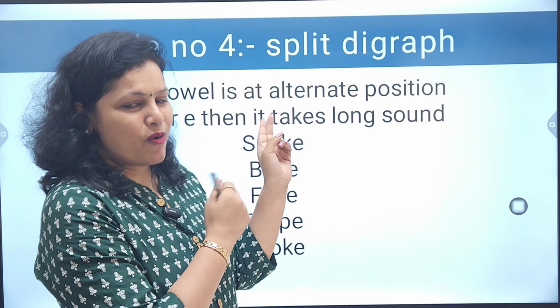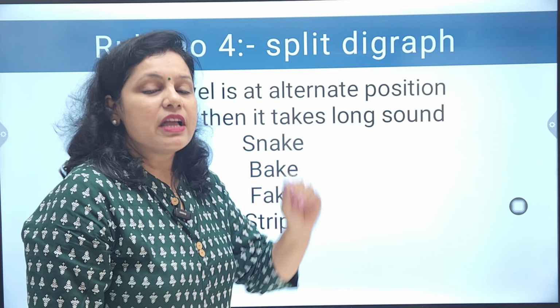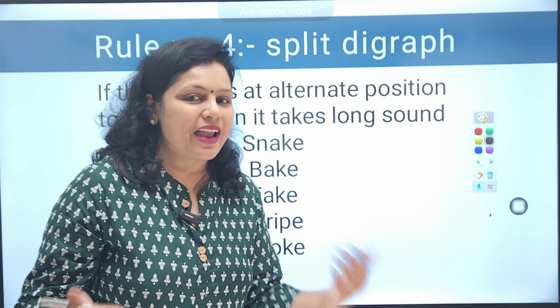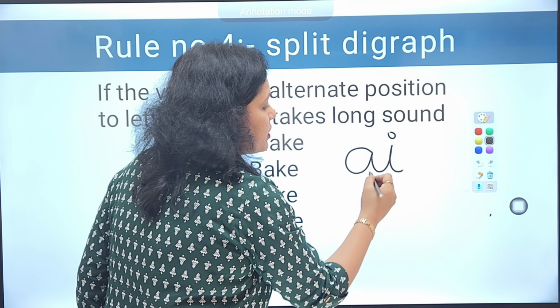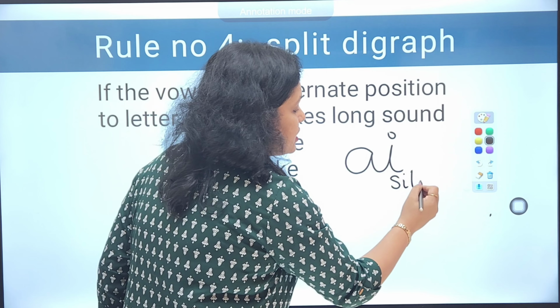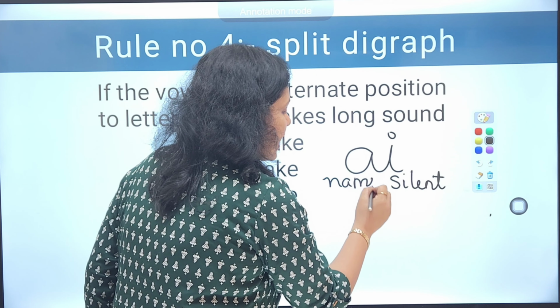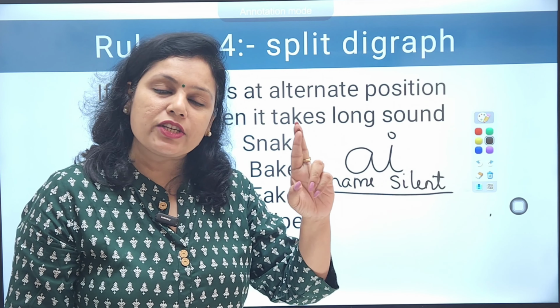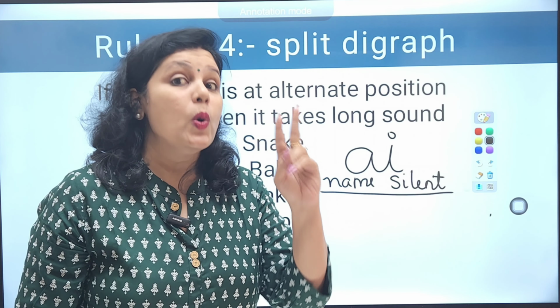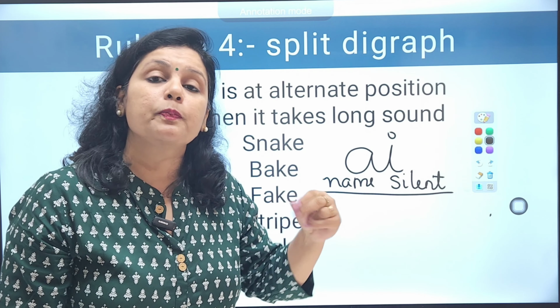Rule number 4. So rule number 4 is actually a split digraph. So what is a split digraph? Just now you have seen that whenever two vowels come together, the second vowel will remain silent and the first vowel will say its name. And this sort of category is known as a digraph because two letters joining together give you one sound. Similarly, there is one more concept of split digraph.